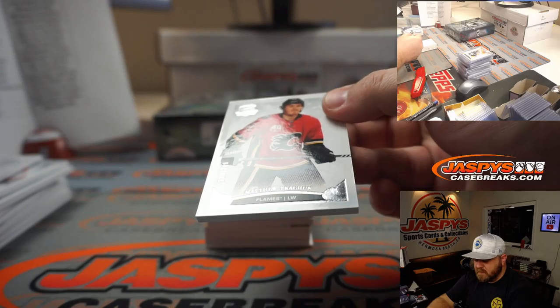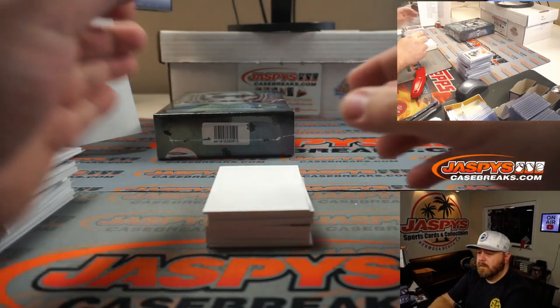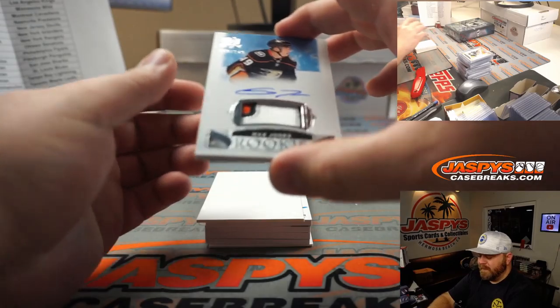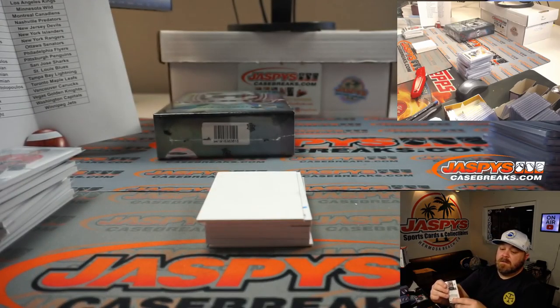Matthew Tkachuk, 124 out of 249 for the Flames. Oh, we got another one for my Ducks. Max Jones, three-color patch auto rookie, 209 out of 249.